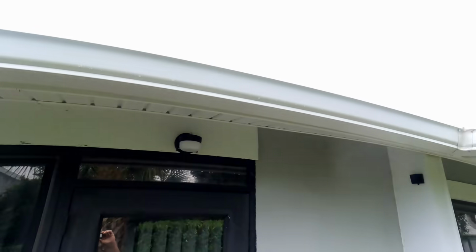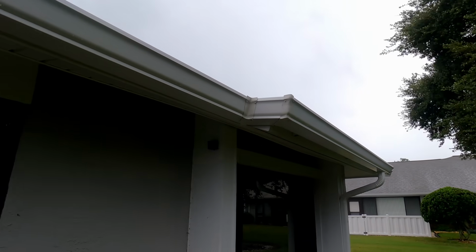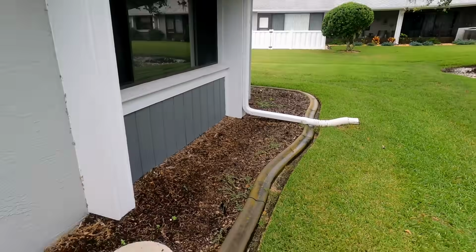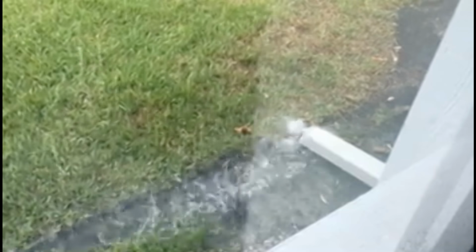Roof line, they've got a gutter up here, so not as much water is dripping in this area, but it is still flooding very badly.